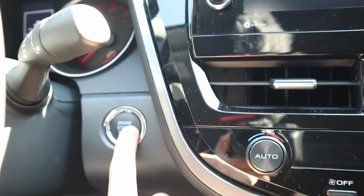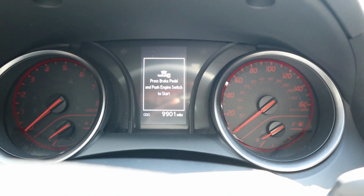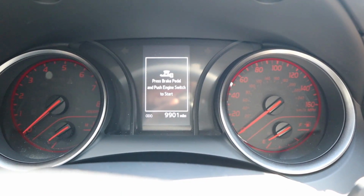There's also the start button on this right side, so let's bring this to life and listen to that TRD exhaust.